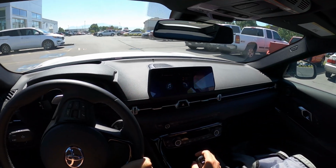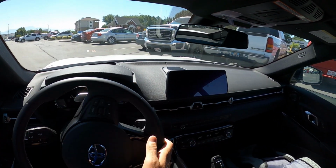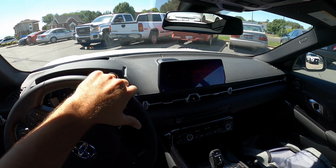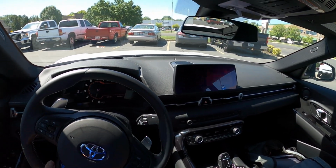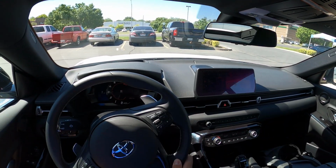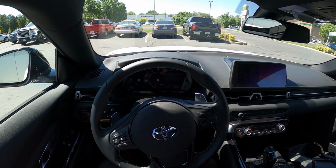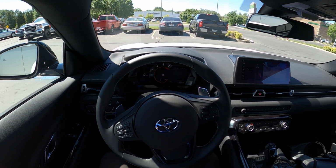Whereas this, I feel like it's already enough to have to focus on controlling the car when you go full throttle with the tires spinning and all that, and then having to focus on shifting gears yourself. I don't know, just my take on that. But I definitely think that as a weekend car, the manual is going to be great. But as a daily driver, like what James is using this for, and I think most people frankly are using the Supra as a daily driver, I think the automatic is going to make a little bit more sense from a day-to-day perspective. But I want you guys to let me know what you think on that.